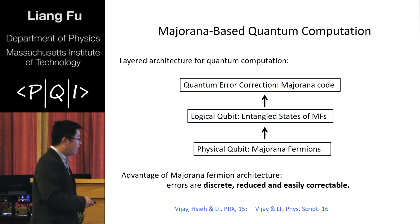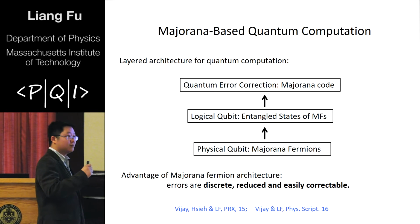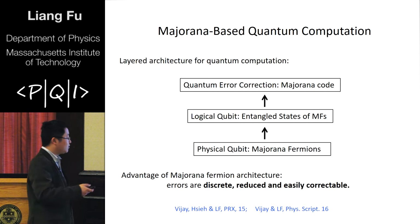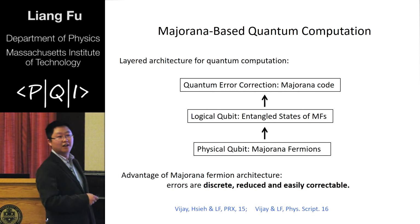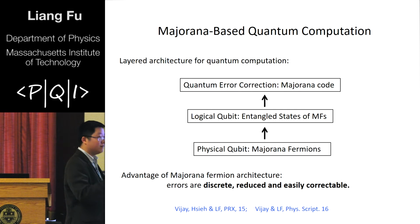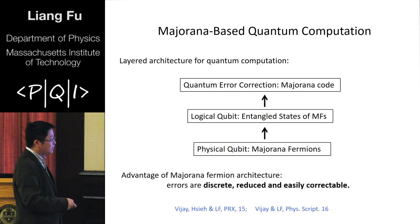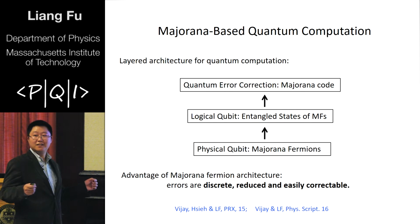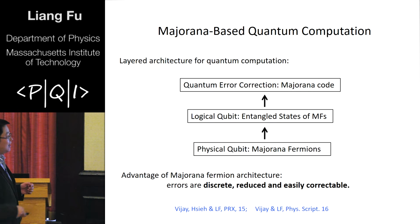Okay, however, unlike a qubit made of superconducting qubits or spin qubits, here errors associated with Majorana fermions are really discrete. Basically, the errors come in the form of fermion parity jumps, so-called quasi-particle poisoning, and the errors are already reduced by the spatial separation of the Majorana fermions, and I will show now that these errors are easily correctable.